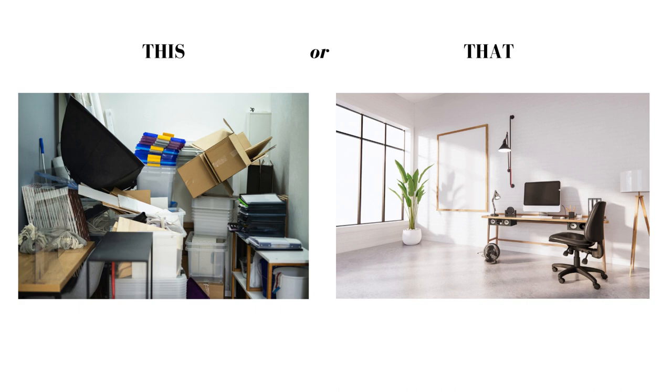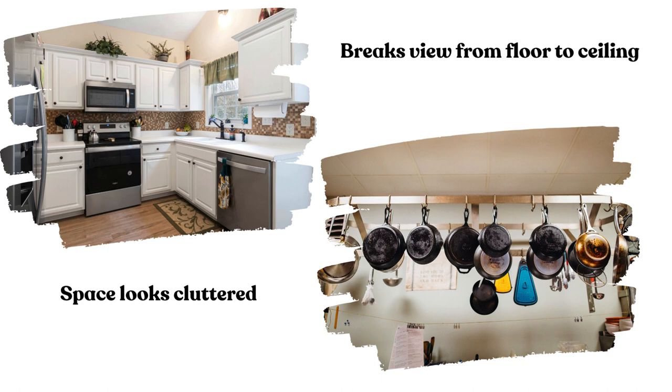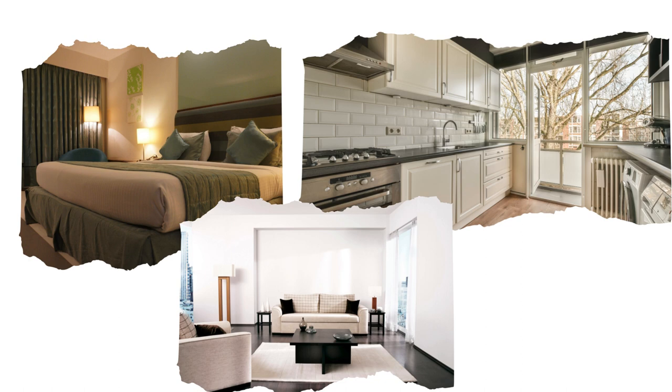As you start with each room, first take a moment to look at what you have in there. Are there a lot of trinkets out? Personal pictures on the wall, maybe? Items above cupboards and cabinets, breaking the view from floor to ceiling? I love those racks that hang from the ceiling, usually in the kitchen, to hang your pots and pans or maybe your wine glasses. However, pictures with those racks should not be in the MLS. They make the kitchen look cluttered, and again, they break that view from floor to ceiling that makes the room look smaller. The cleaner the view is, the bigger a room will look.